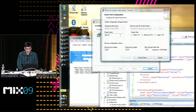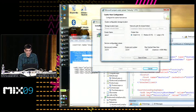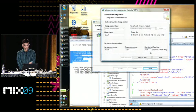I give it some cluster name, and I choose the cluster size. The cluster size all it determines is some internal things like how many partitions to create and all that stuff. It just automatically fills in those values for you if you specify the appropriate size of your cluster. You also have to give the service port and cluster port number. We open 3 ports on every machine. And finally, the max cache you want to use. In this case, I'm saying cache about a gig, right? Don't exceed a gig. So that's the max cache limit. I just do a save and close, and Velocity is going to go ahead and install itself.